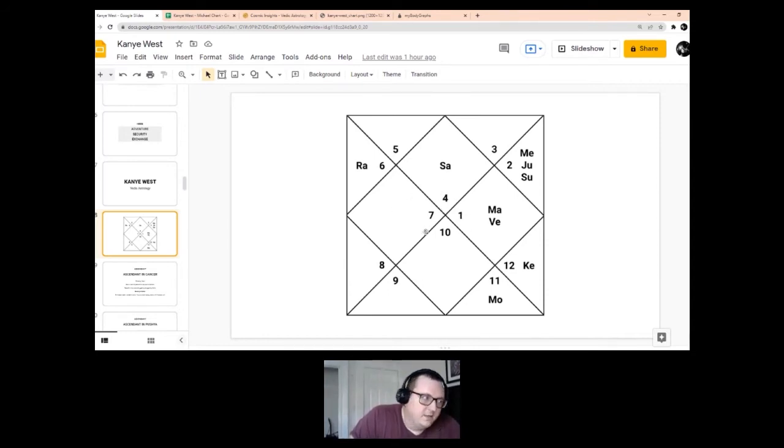I only use Vedic astrology. I don't do Western because the tropical zodiac that Western uses is the inaccurate calculation. Everything that's calculated in your Western chart is 24 degrees ahead of its actual placements. So if you want to see what your actual placements are, like in what constellations your planets are in, you have to look at the sidereal zodiac of Vedic astrology.